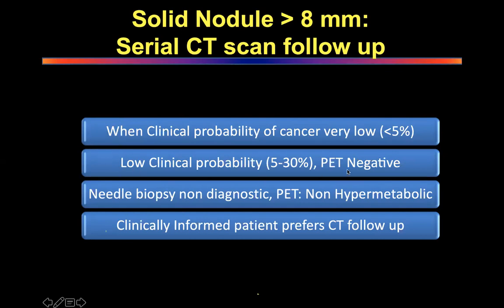If there is a low clinical probability and you've done a PET which came back negative, you're okay. But still, you got to keep adenocarcinoma in mind. If the needle biopsy, which is a non-surgical intervention, is non-diagnostic and the PET was non-hypermetabolic, you can do a serial CT. Or if the patient wishes to do a serial CT. This is the answer to that question.